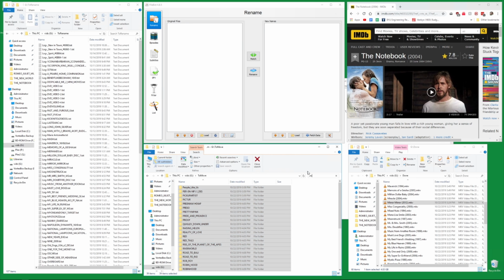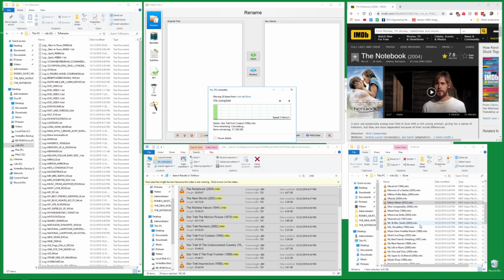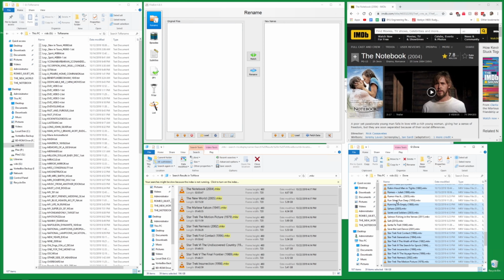Now you can take your Done folder and drag those files into wherever your Plex library is going to be, and Plex should pick them up just fine.